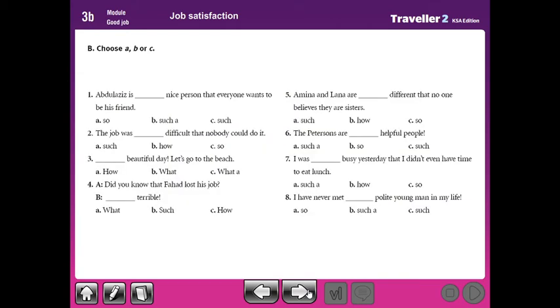Another exercise, exercise B. Abdulaziz is space nice person. Everyone wants to be his friend. Here we have a space. After the space, we should look at "nice person", adjective plus noun. So we are going to think about such or such a. We should look carefully. The noun is singular, so we should take such a. Can we take so? No, we can't, because we have two words now, adjective plus noun.